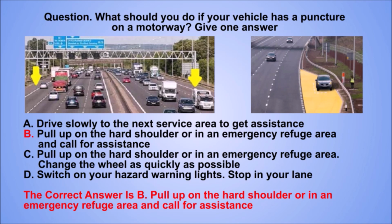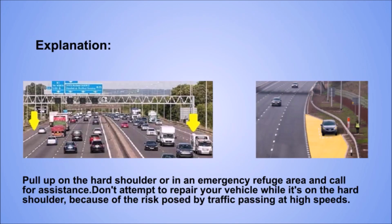Pull up on the hard shoulder or in an emergency refuge area and call for assistance. Explanation: pull up on the hard shoulder or in an emergency refuge area and call for assistance. Don't attempt to repair your vehicle while it's on the hard shoulder, because of the risk posed by traffic passing at high speeds.